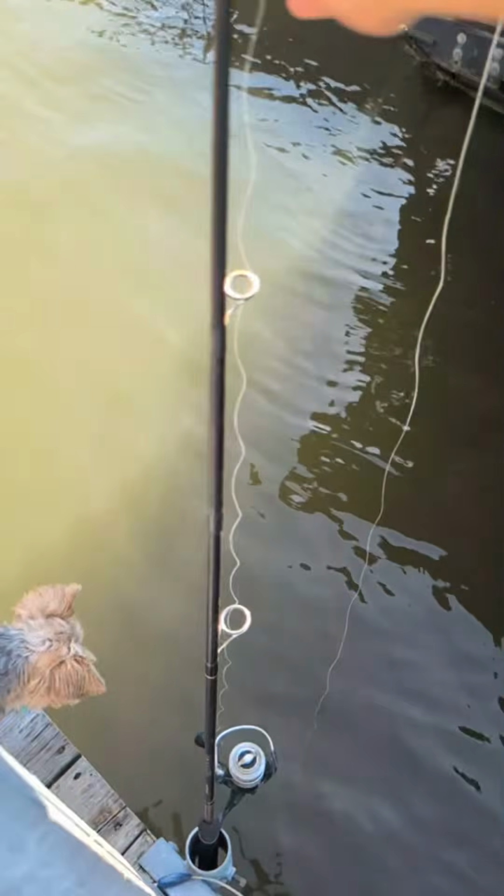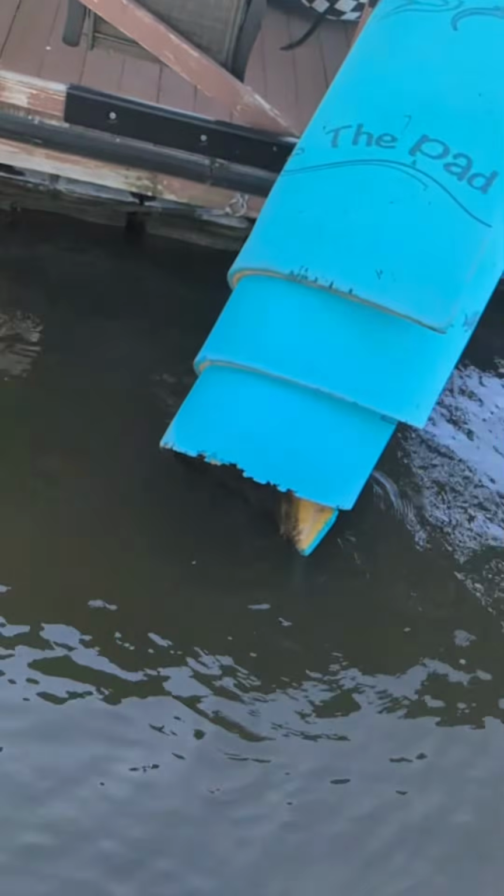Alright, I think we're gonna reposition this bait because it's moved all the way up here and it's barely in the water.